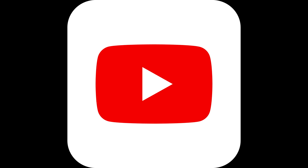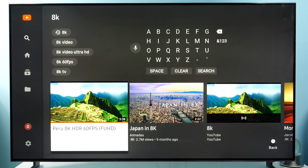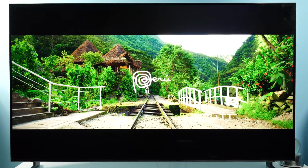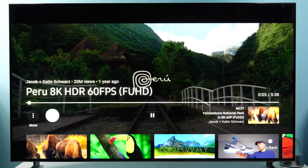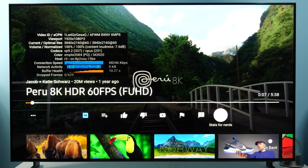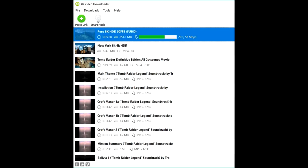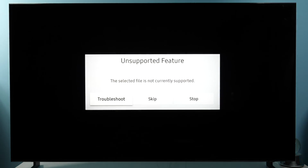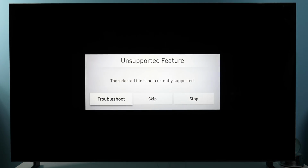What about YouTube? Well, the YouTube app is currently limited to 4K at 60 frames per second, so I was not able to watch native 8K content on it. I downloaded several videos from YouTube in 8K resolution using 4K Video Downloader, but the built-in media players simply refused to play them, stating that they are currently not supported.